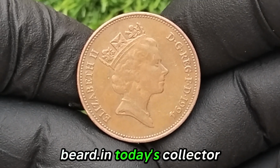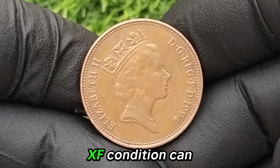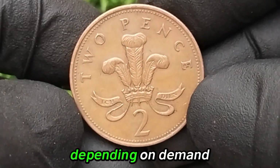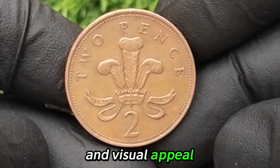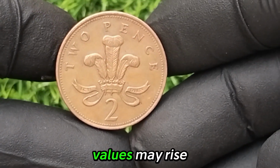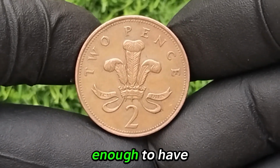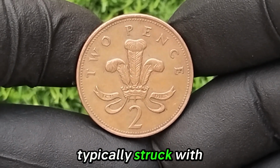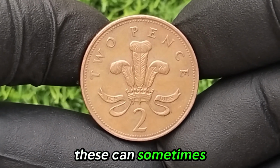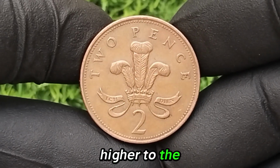the right buyer. In today's collector market, a 1994 2p coin in extra fine XF condition can sell for $1 to $5 United States dollars, depending on demand and visual appeal. If it's uncirculated UNC or part of a mint set, values may rise to $10, $15 or more. If you're lucky enough to have a proof coin, typically struck with a mirror-like finish and not released into circulation, these can sometimes sell for $20, $40 or even higher to the right collector.